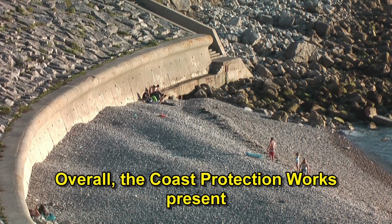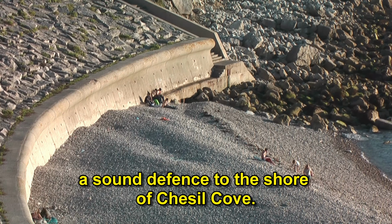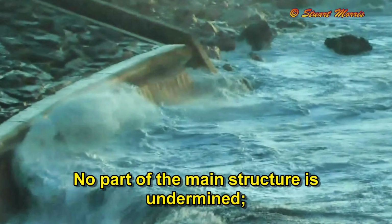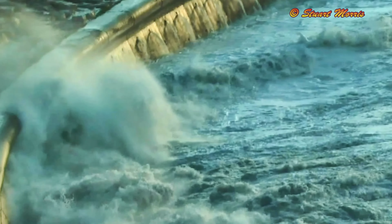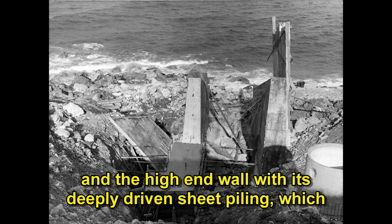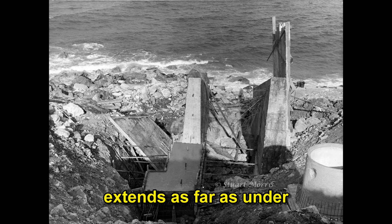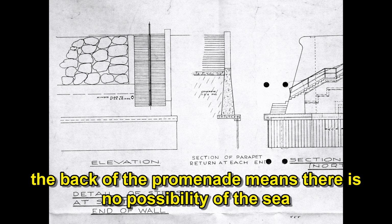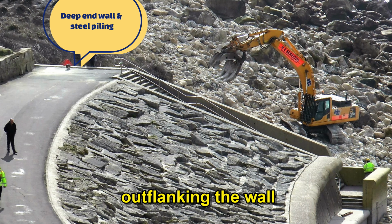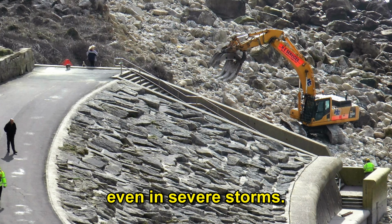Overall, the coast protection works present a sound defence to the shore of Chesil Cove. No part of the main structure is undermined, and the high end wall, with its deeply driven sheet piling, which extends as far as under the back of the promenade, means there is no possibility of the sea outflanking the wall, even in severe storms.